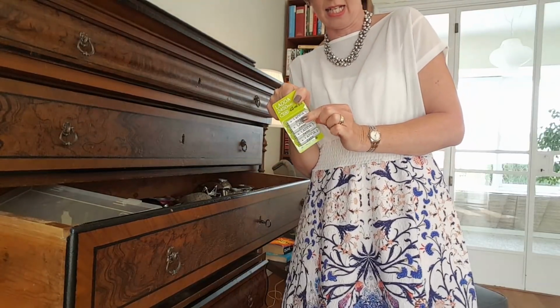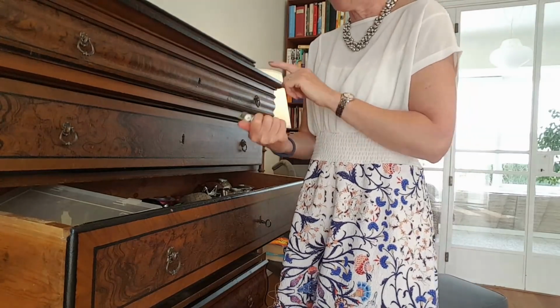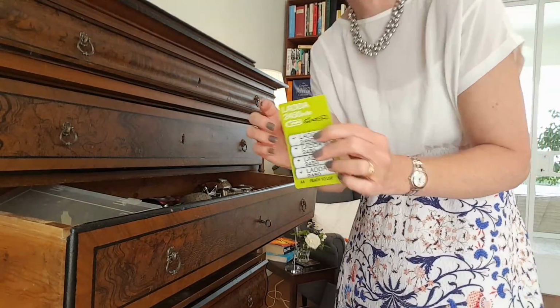So I'm going to take out the ones that we use all the time, you know, this size, and put those in a separate box. And I'm going to tell the kids, I need to tell the kids about this.